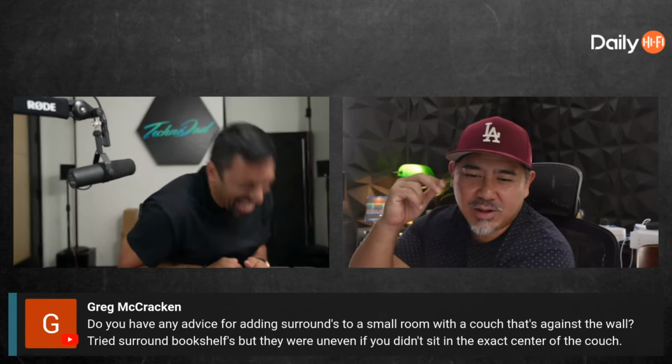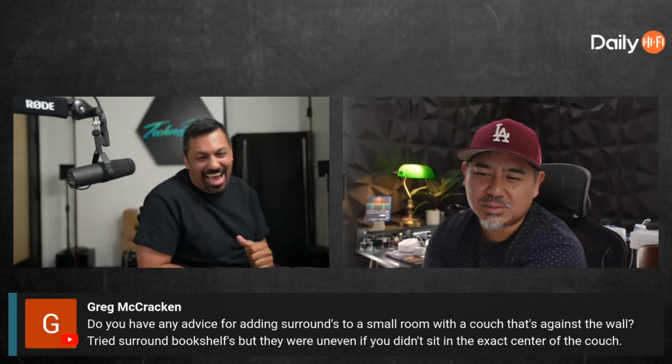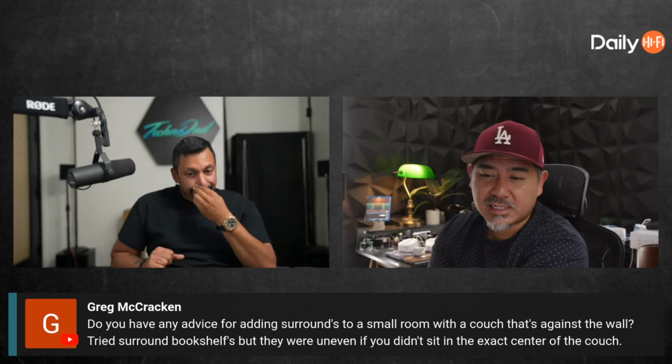Do you have any advice for adding surrounds to a small room with a couch that's against the wall? Tried surround bookshelves, but they were uneven if you didn't sit in the exact center of the couch.